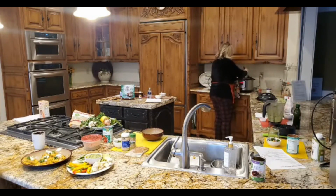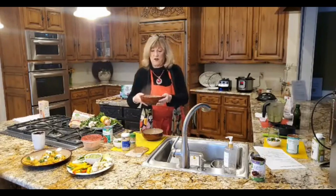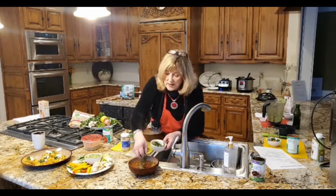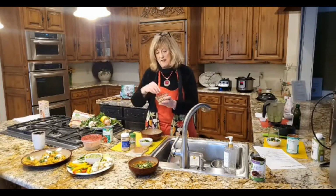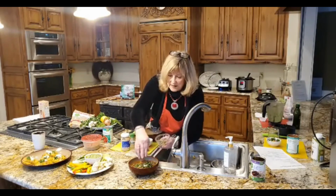Do you see all the pretty colors in this? And we've got our brown rice pasta in here to add extra fiber. I think you'll be able to see it if I put it there. I'm going to put some green onions and some cilantro on the top, you know, the fresh pop. And then to add some extra zinc and some extra nutrients, we'll sprinkle it with some pumpkin seeds.